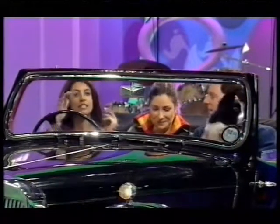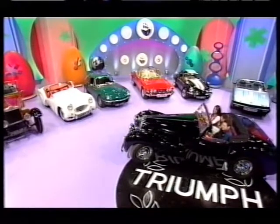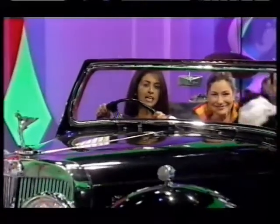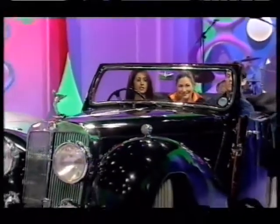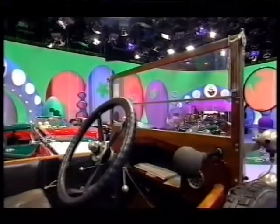But first, feast your eyes on this gleaming paintwork and shiny chrome. We are celebrating today. It's the 100th birthday of a great British car, the Standard Triumph. And I've driven into the studio in a 1949 Triumph Roadster. And very nicely done it was too, thank you, Connie.